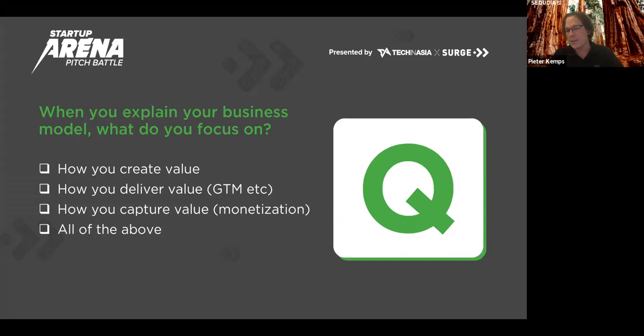Then the next piece is business model. And what's interesting is that often when we talk about business model, people just talk about the pricing. But when you explain your business model, what do you actually focus on? Do you focus on how you create value in the business, how you deliver that value, how you capture that value, or all of the above?